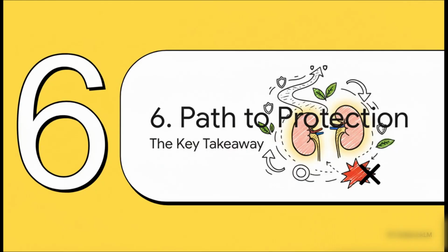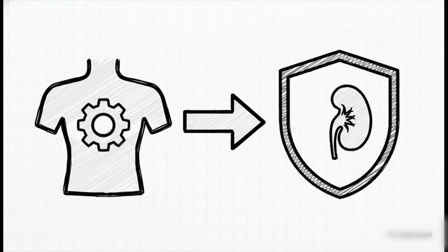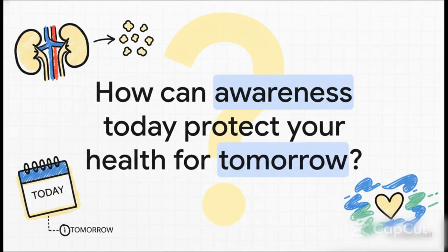So we've covered a lot of ground here. What's the big takeaway? What is the real path to protection when we put it all together? It really boils down to this. If you want to protect your kidney function for the long haul, it all starts with understanding and taking care of your metabolic health, and doing it early. The two are just fundamentally connected. It's a direct and really powerful link. So I'll leave you with this final thought to take with you. This isn't about making massive, overwhelming changes tomorrow. It's simpler than that. The real question is, how can just a little bit more awareness today make all the difference for your health tomorrow?